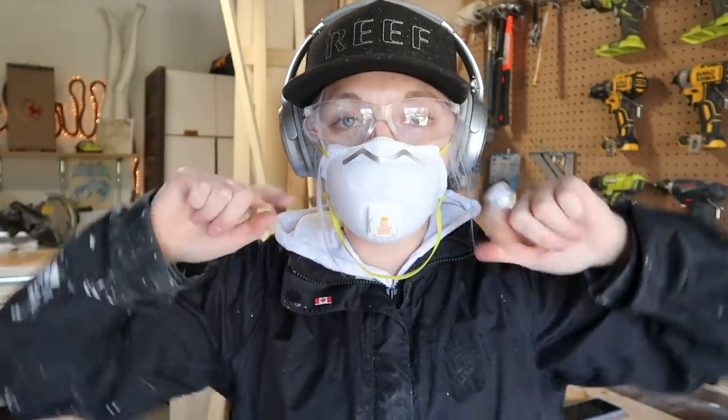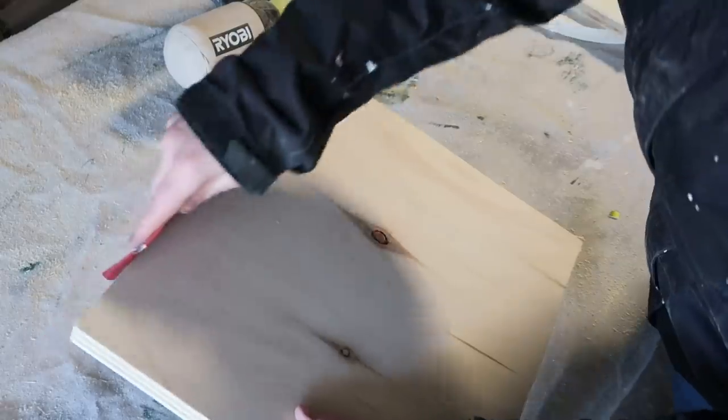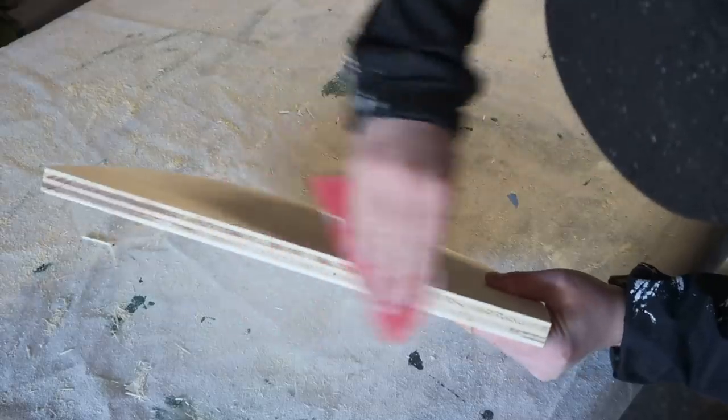Moving on to the sanding, safety first, dudes. Using a 220 grit sandpaper, I'm just removing any wood rips on my edges and smoothing down the sides.